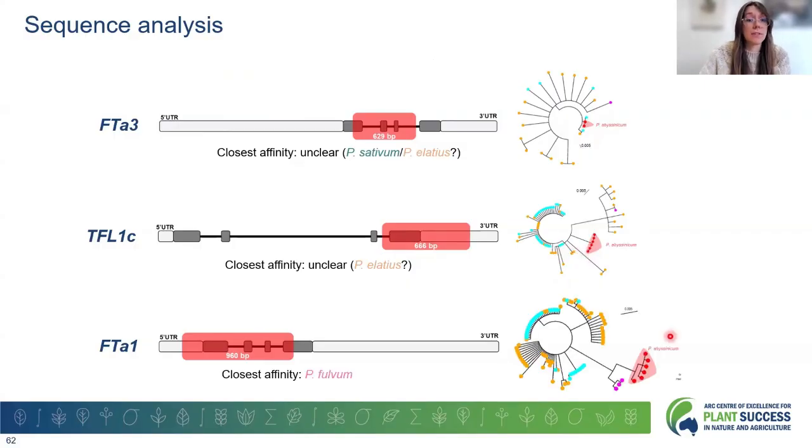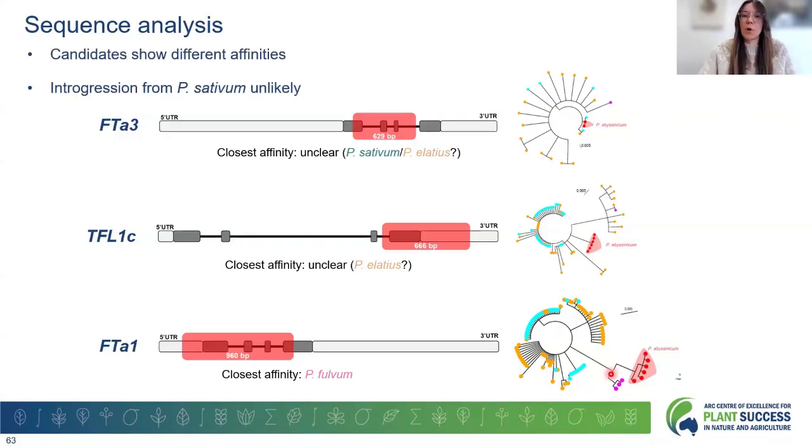And with FTA1, we had a really surprising result where it seems pretty definitively to be clustering with fulvum. Suggestive this region might have come from fulvum or a common ancestor of this group, which we weren't expecting at all. So overall, these candidates show different affinities, but integration from sativum seems unlikely. So it seems to support that these are 2 independent domestications, and the way that they acquired these domestication traits appears to be independent.